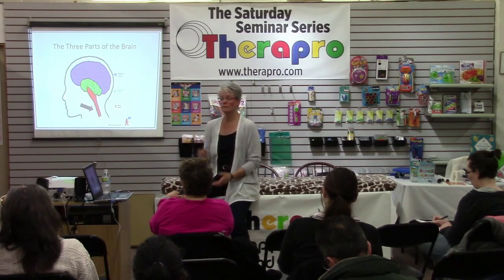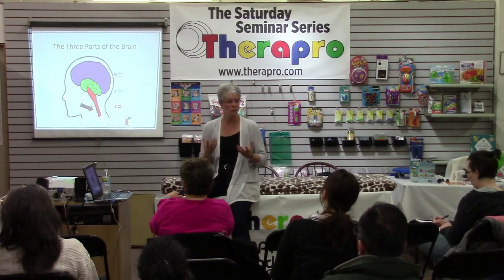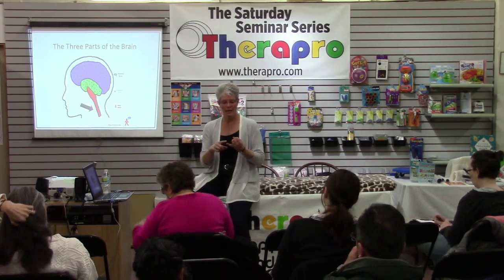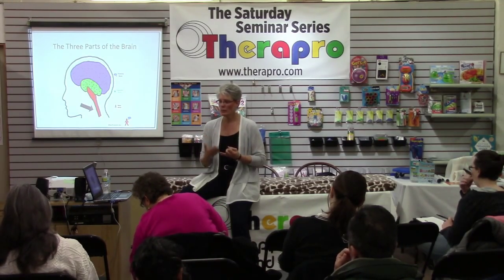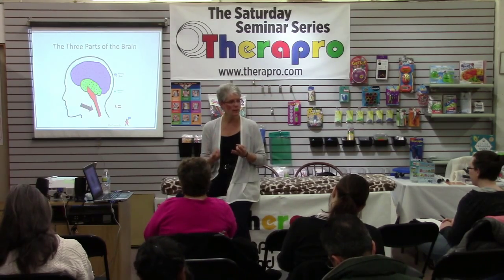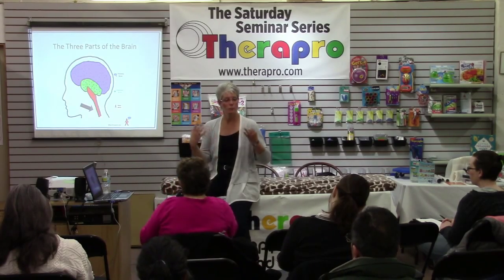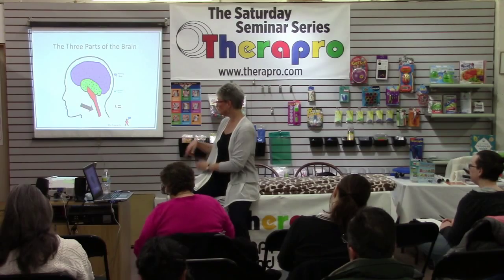So, the baby brain. This is the part of the brain that's being developed in utero in the first year of life, and it's where the baby is learning how to integrate sensory information and how to move their body. This is also the area of the brain where the primitive reflex motor patterns are housed, and they're there to facilitate movement as well as survival, which we're going to get into.